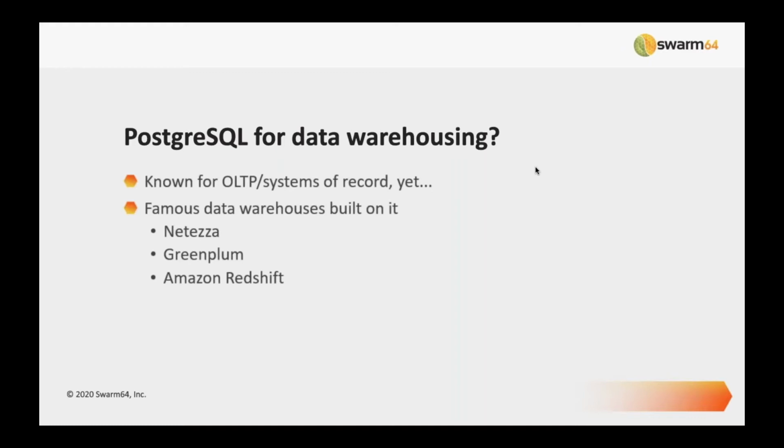Hi, yeah, as said, I'm Thomas Richter, CEO of Swarm64, and I will talk a little bit more about Postgres in the context of data warehousing. And well, Postgres, I think, needs no further introduction, extremely well known for transactional workloads, systems of record, systems of engagement. Yet what is really not a very common case for Postgres yet is systems of analysis, or OLAP databases.